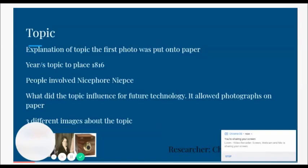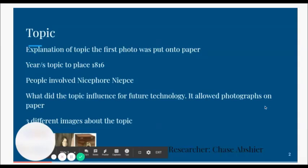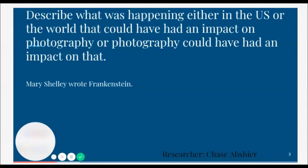The year was 1816, and some French guy invented technology that allowed photos to be put on paper using the camera obscura. It allowed photographs on paper, which revolutionized photography. In the bottom left, we have the French guy, the camera obscura, and the first photo ever put on paper. Some events that were happening was Mary Shelley wrote Frankenstein, which made people inspired to make more photographs.